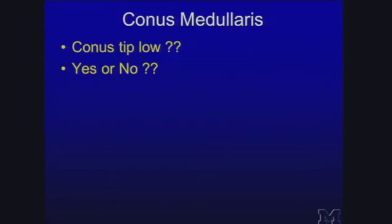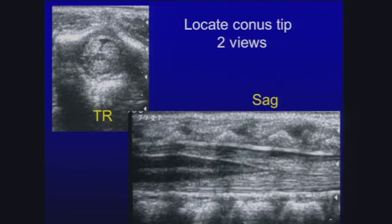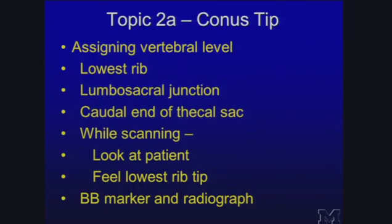Okay. So basically the cone is tipped low, yes or no. We have to determine that. You want to see it in 2 views. Well, how do you determine where the vertebral level is? And there are some landmarks. You can just palpate the lowest rib, I've found, and then just kind of go across horizontally from there, and that's often around L2. If you're scanning the child, you may just know by your scanning that you're in the high lumbar canal. So actually assigning a number might not be that critical.